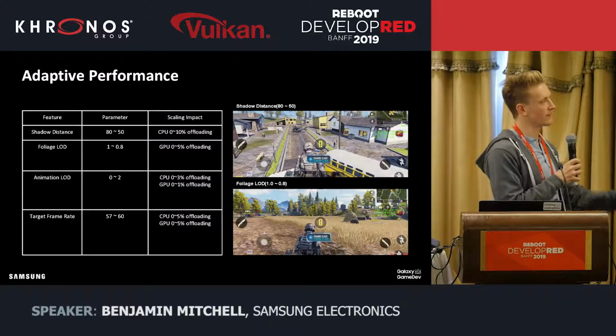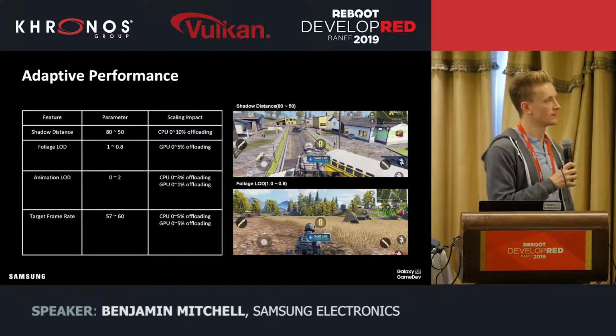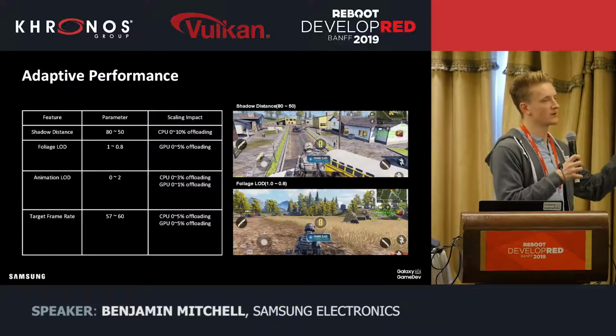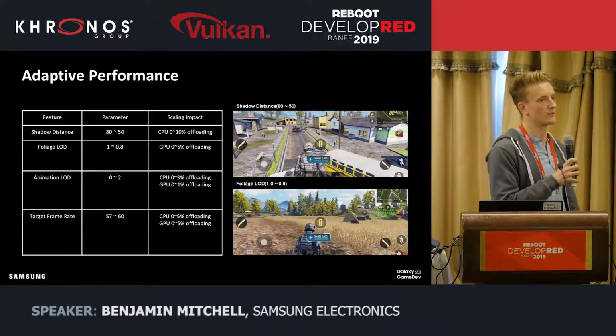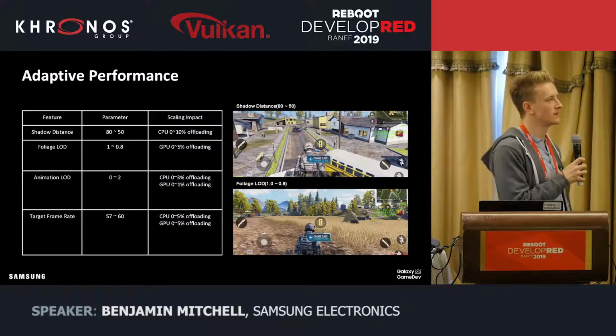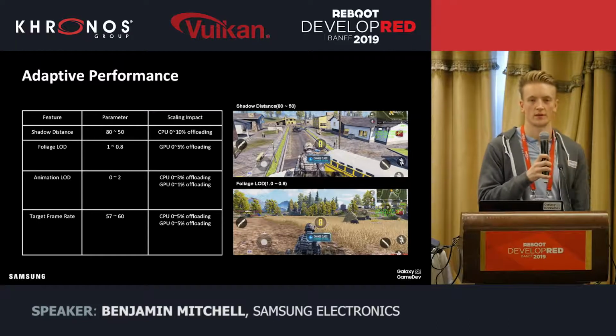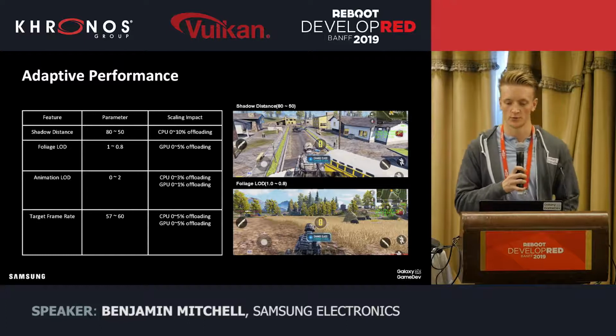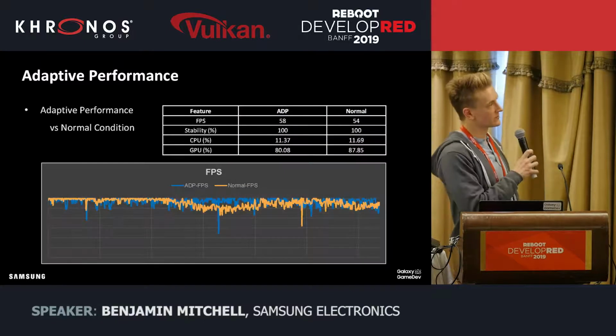And as for target frame rate, we added that because we wanted to give more of a share when it came into really long play time. So we were talking about 15, 20 minutes of gameplay. We did just scale it down to 57, which isn't much. It's about 3 FPS. And we got up to 5% CPU and GPU saved time on that, which when you're talking about 15-minute or 20-minute gameplay time is actually really huge. And that's the result for that one.